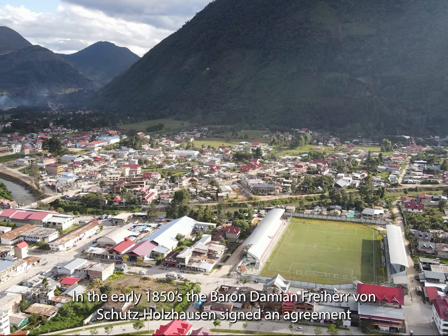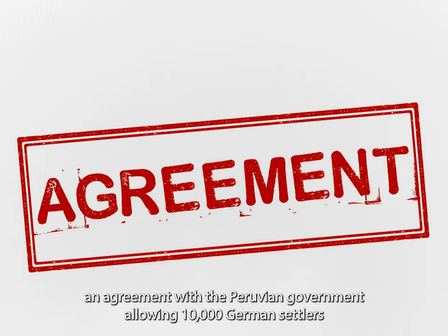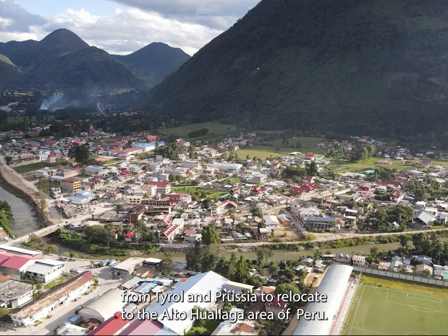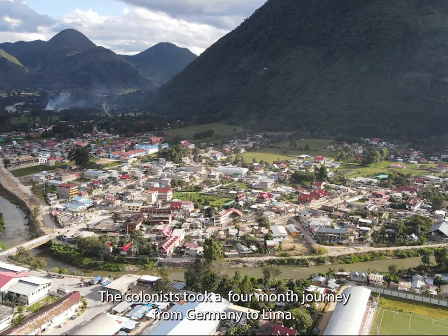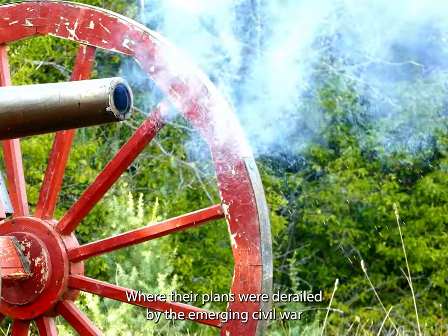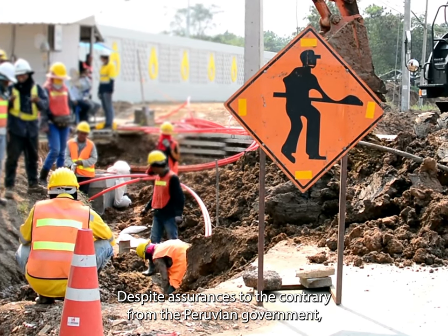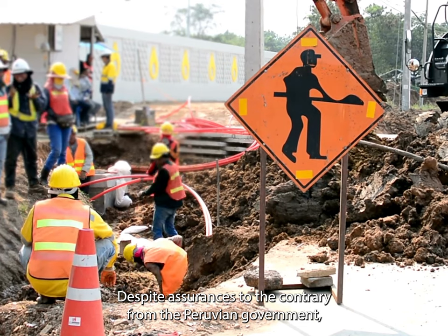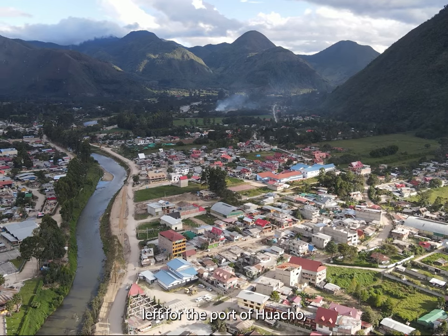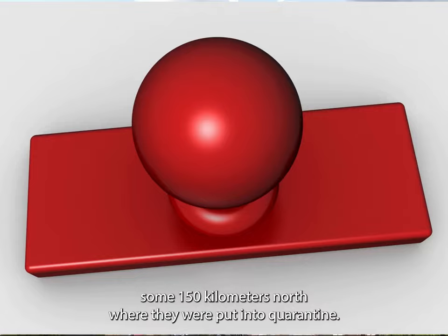In the early 1850s, the Baron Damian Freiherr von Schütz-Holzhausen signed an agreement with the Peruvian government allowing 10,000 German settlers from Tyrol and Prussia to relocate to the Alto Huallaga area of Peru. Colonists took a four-month journey from Germany to Lima, where their plans were derailed by the emerging civil war and the realization that the road to their new settlement hadn't yet been built, despite assurances to the contrary from the Peruvian government. Most colonists stayed in Lima, but around 300 plucky ones left for the port of Huacho, some 150 kilometers north, where they were put into quarantine.